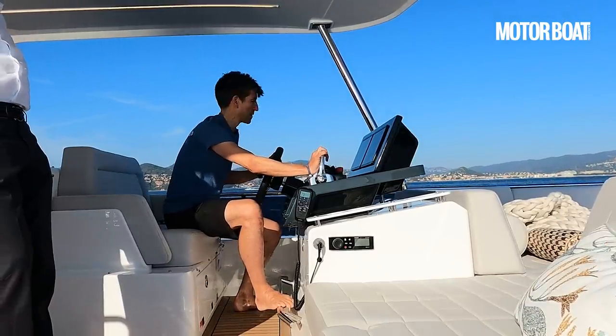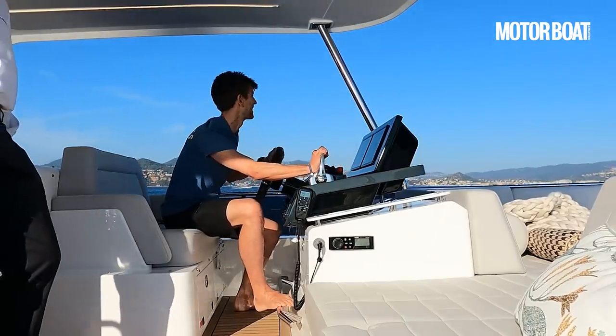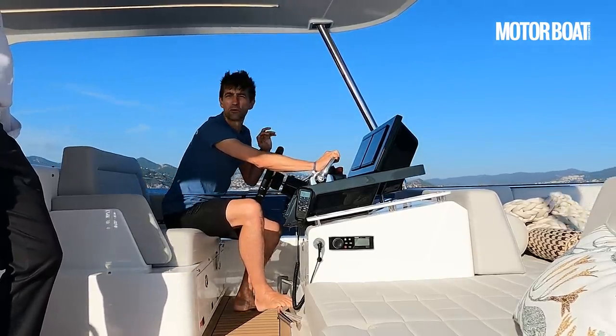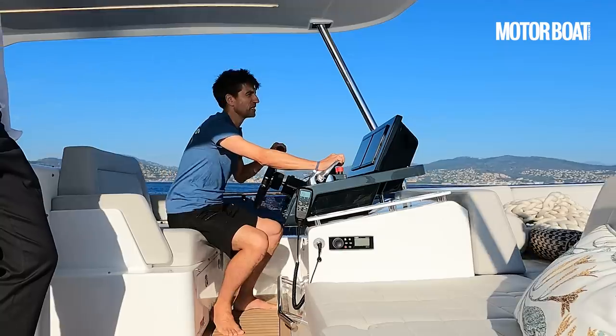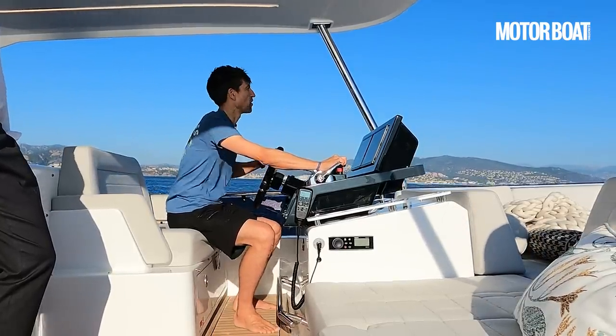So we come to the upper helm, because obviously the flybridge is the place to be on this boat. As I say, we are a little bit overweight, a couple of tons, and we do have the slightly more relaxed engine option with the Cummins 550s. And this is a semi-displacement hull, so we're not expecting great things in terms of performance.